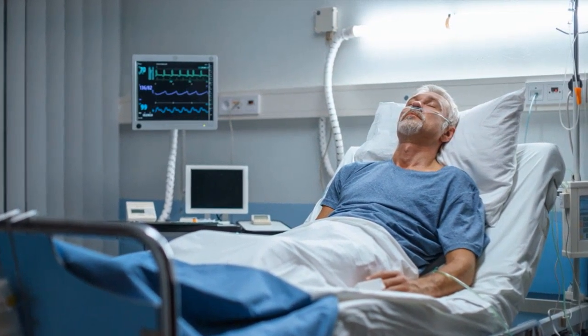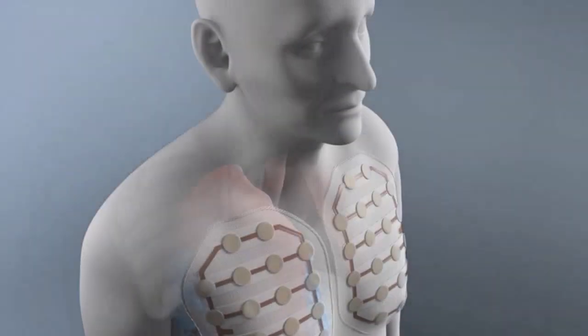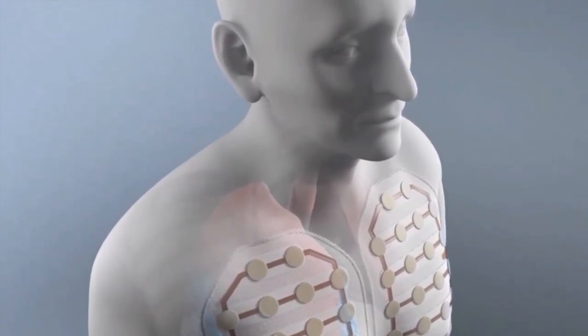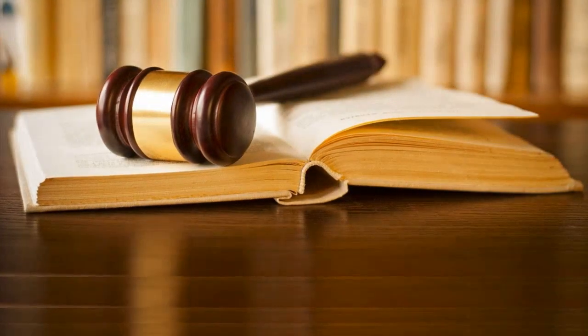Sometimes limb-sparing surgery can be done instead of amputation. Advanced imaging helps surgeons preserve organ and nerve function. For recurrent, metastatic or high-grade sarcoma not amenable to surgery, other options below are considered.